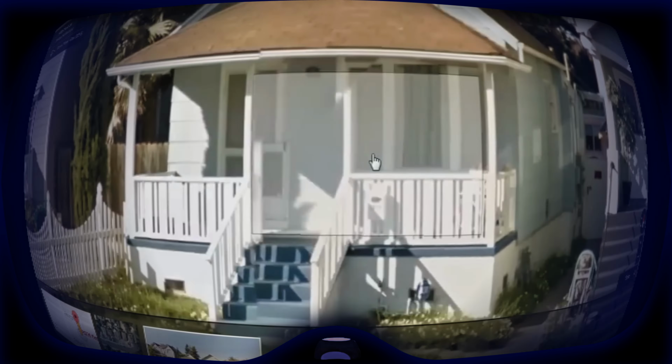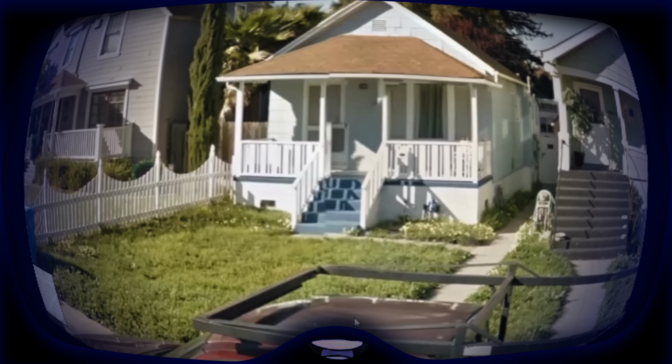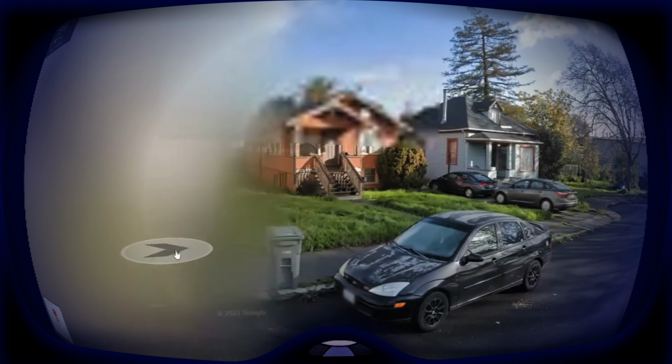This is Gumball Watterson's house from The Amazing World of Gumball. You can actually find the house they use for the show on Google Maps. It used to not be blurred out, but it is now, probably to protect the privacy of the current homeowners. So overall, that makes sense.